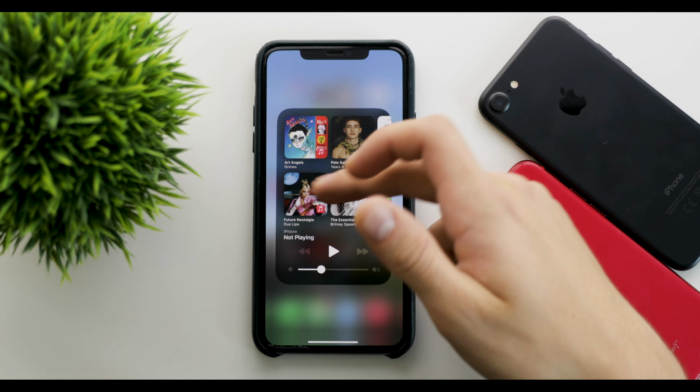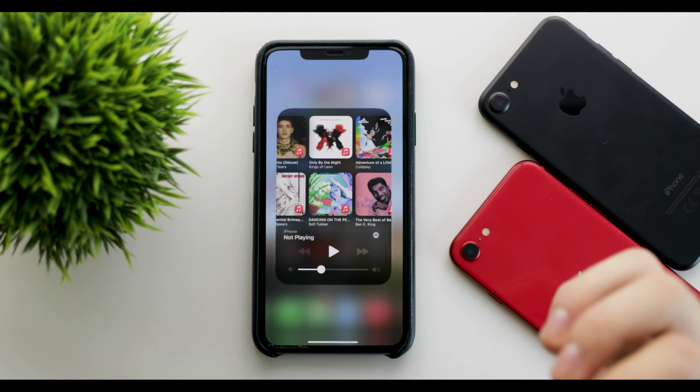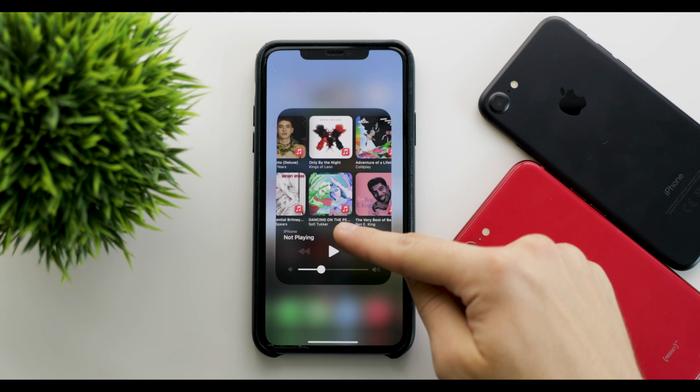Basically this whole menu is completely new, and it might also be able to show TV shows or podcasts, because we see that this is a music icon.